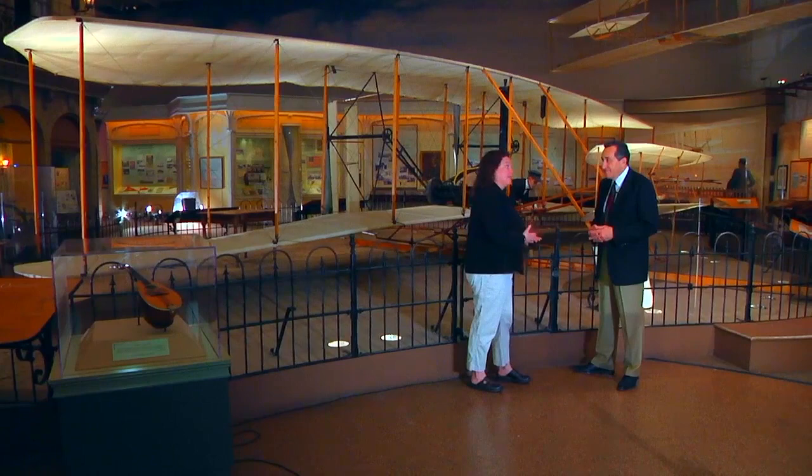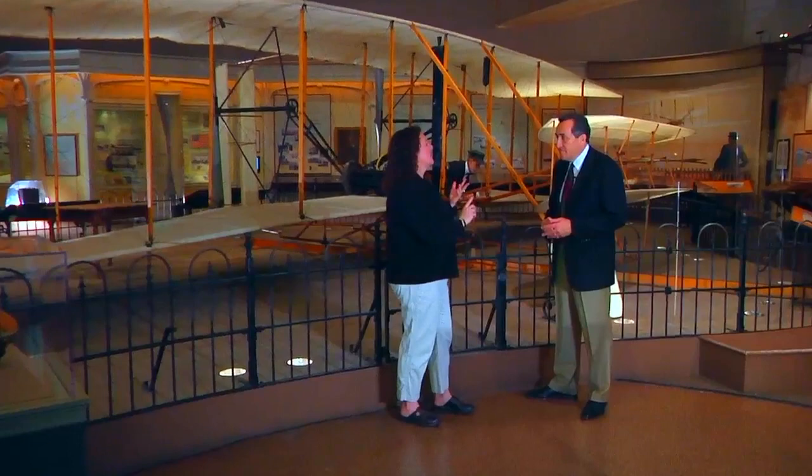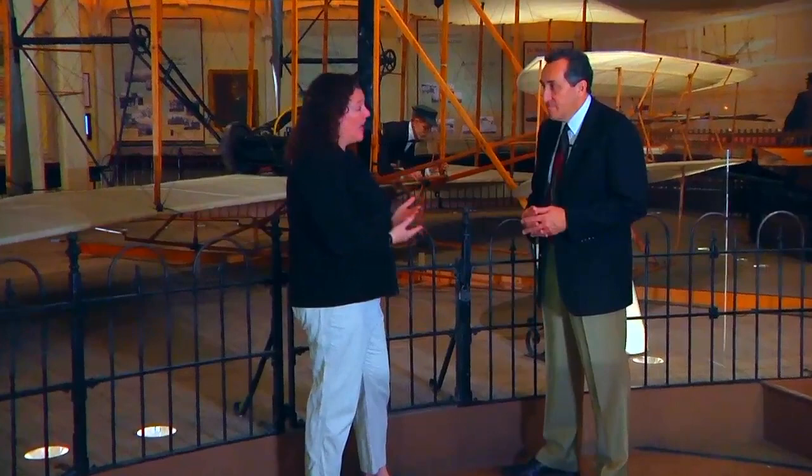So Peter, we're standing here in front of the actual 1903 Wright Flyer. And during this STEM in 30, we've looked at a lot of elements. We've looked at airfoils and control surfaces and propulsion. But the question we haven't answered is, why the Wright brothers? Why were they successful in inventing the airplane when so many others had failed?